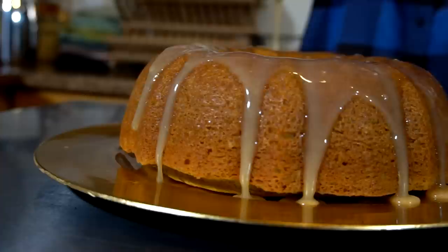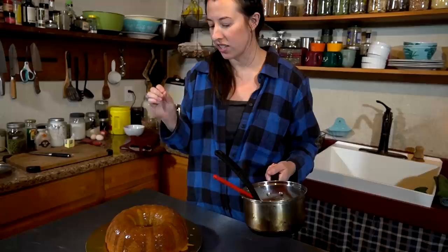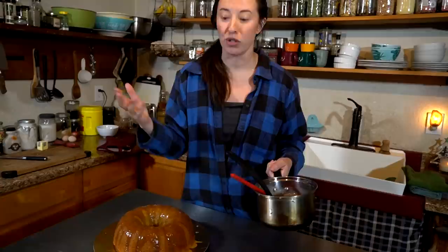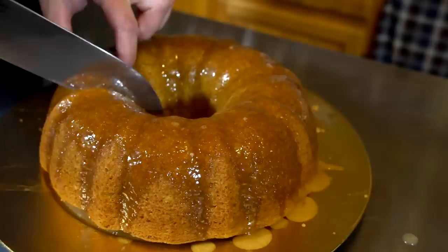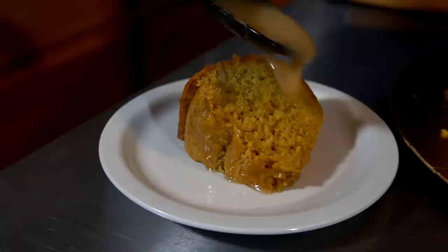Well, tell me that does not look delicious. It turned out perfect. Couldn't have asked for a prettier result, and the frosting or the icing is absolutely delicious. It tastes like if you were to get like a salted bacon on a maple donut. So really nice flavor, and it's time to eat. Making this dessert was a piece of cake.